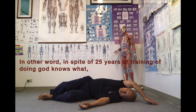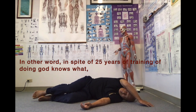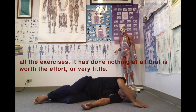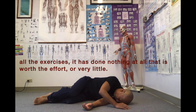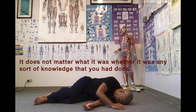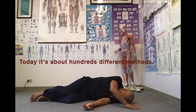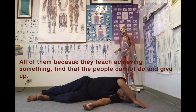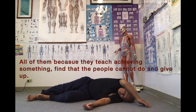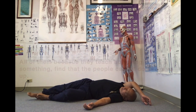In other words, in spite of 25 years of training, of doing God knows what, all the exercise has done nothing at all that is worth the effort, or very little. It doesn't matter what it was, whether it was any sort of knowledge that you had gained. Today there are about 100 different methods, all of them teaching achieving something. People find that they cannot do it and give up.